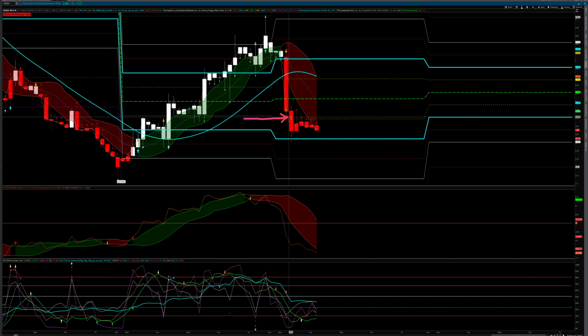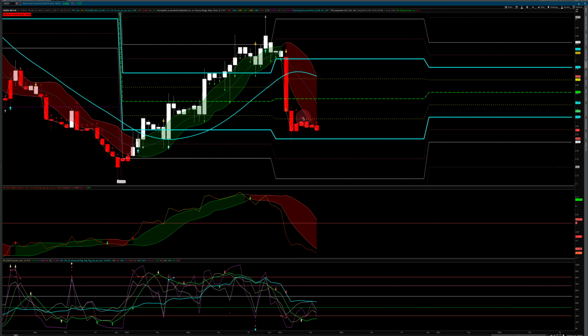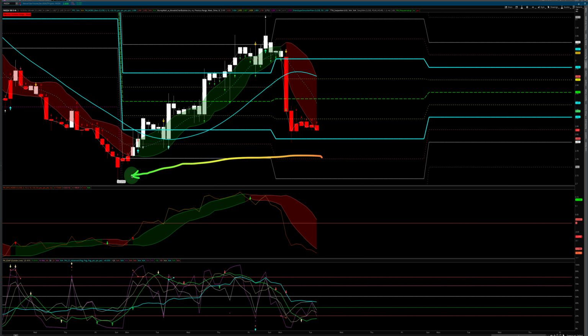So far she has been failing the 285. Can't get above there. If it's going to push lower, which it looks like it is, you got your support at the, you can say the 25 or the 75, which is 280. And if that fails, your next support will be 276. And you got your low of 271.